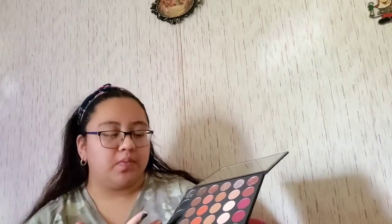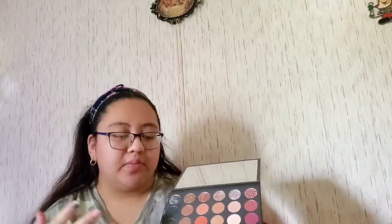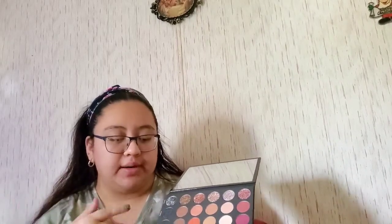But at the same time, after thinking about it, even though it's very creative and smart, it doesn't really give you that many color options, because this is a very neutral palette. It has a burgundy, more browns, more cream kind of colors, and a black. The only color that's really popping is this one right here, which is an orange. But I feel like even that blended out could probably be used as a natural eye look.